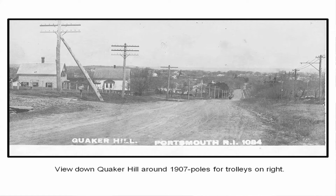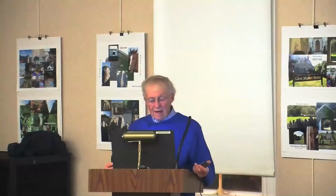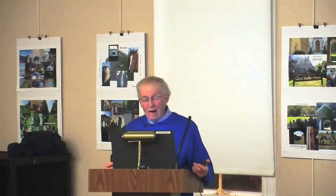Essentially it ran from Newport. There were two lines that came out of Newport. One went the west, one went the East Main Road. The one on the East Main Road came out along the East Main Road to Park Avenue, down Park Avenue and across the Stone Bridge to Tiverton. And then you could transfer. The trolley era was 1898 until 1925.